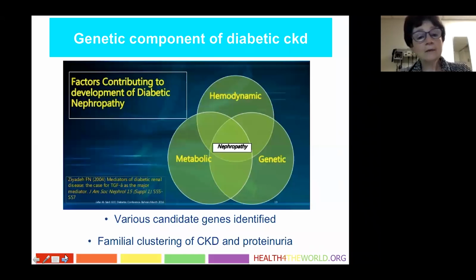Just to summarize, factors contributing to development of diabetic kidney disease would be a combination of hemodynamic factors, metabolic factors, and also genetic factors. There were various candidate genes that were looked at for the development of the nephropathy. Familial clustering had been shown in patients with chronic kidney disease and also proteinuria.